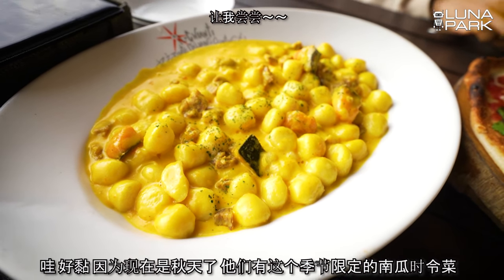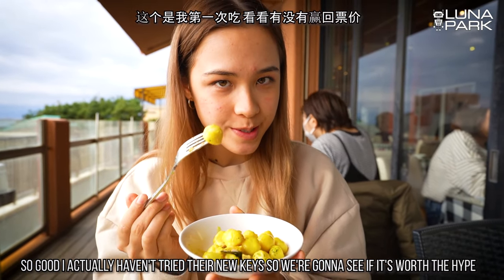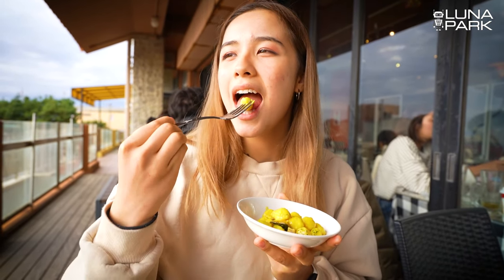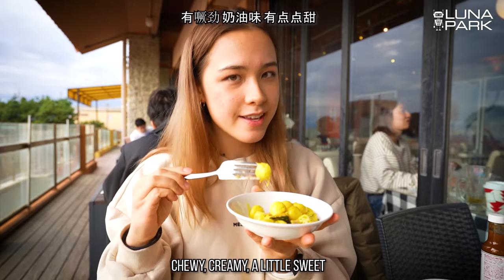Got this pumpkin seasonal thing. Oh, it smells so good. I actually haven't tried their gnocchi, so we're gonna see if it's worth the hype. Chewy, creamy, a tad sweet.